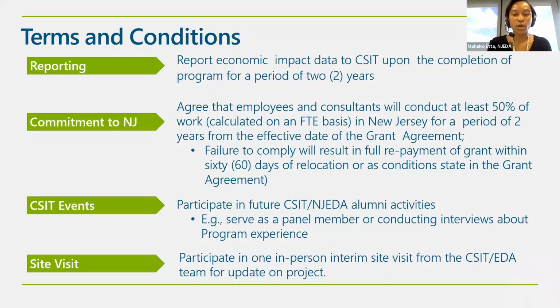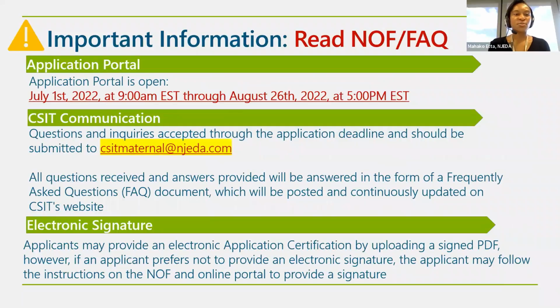CSIT events: we always, of course, encourage our applicants and awardees to participate in future CSIT or NJEDA alumni activities that we have, whether they be roundtables, panels, or sessions. And then we occasionally organize site visits. You'll participate in at least one in-person interim site visit from the CSIT EDA team for an update on your project. So just some important information.